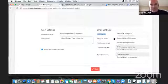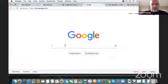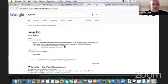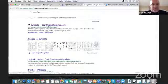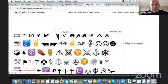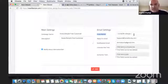The other thing, actually, before we go on, let's say in the other one, I had the two hands pointing in. If you wanted to do that, all you have to do is go to Google and do a search for symbols. Usually one of the top two searches that come up, like this one right here, is copy and paste character symbols. You guys can use this. So if you did want to put the hands in, all you would have to do is simply copy that, come back here, and I'm not going to save it, but you could paste it right in there.